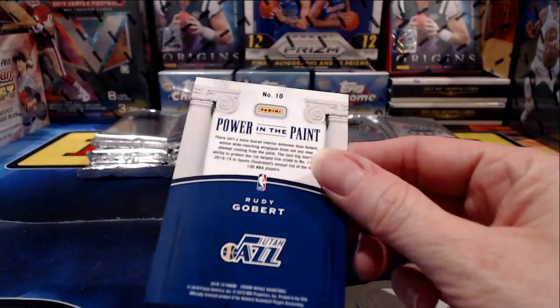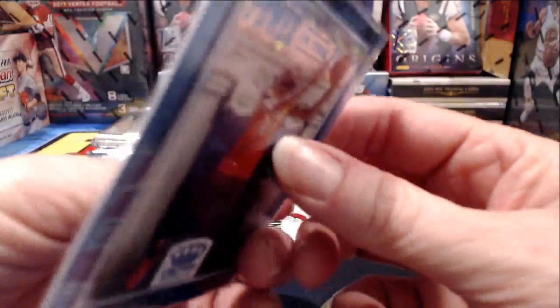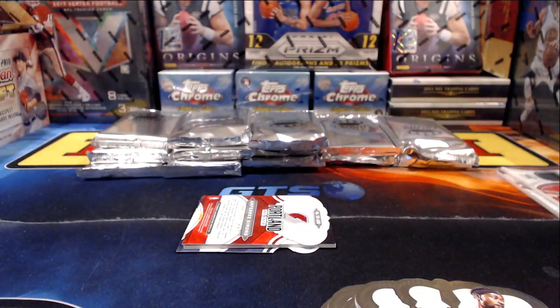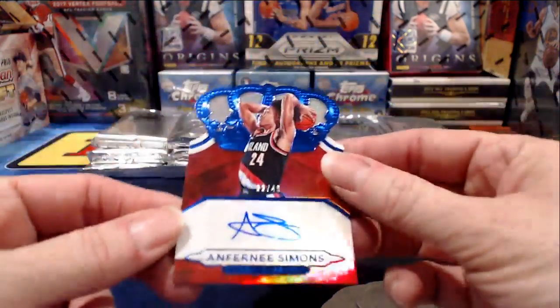Typically, we only find one of these. It's Power in the Paint. That one's Rudy Gobert and the Jazz. Of course, every time I say something like that, we end up finding like 500 of them in a case, but in the past, those have been case hits for that.